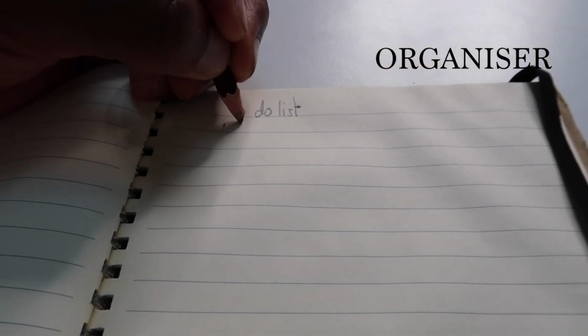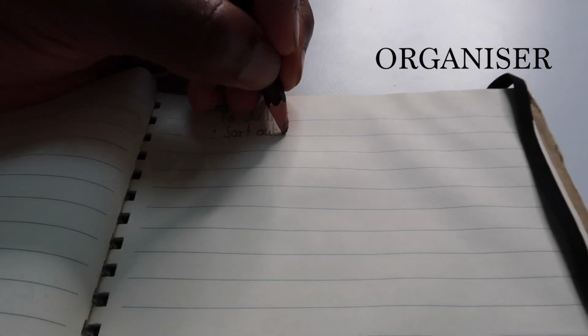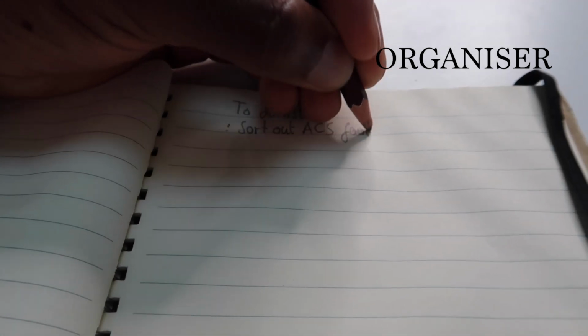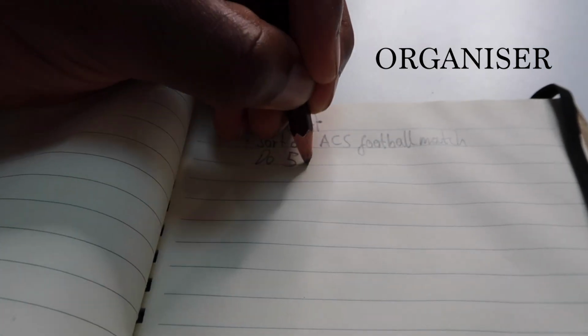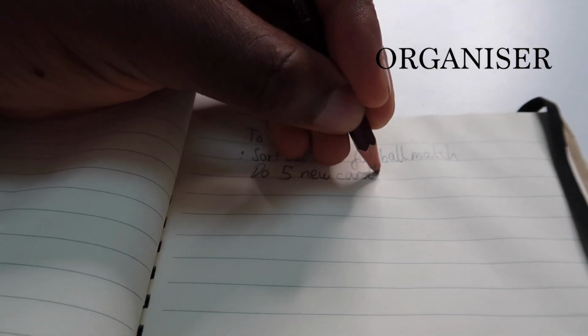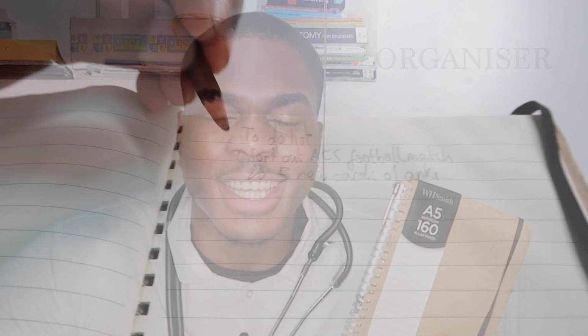Another thing that is essential for you to have in medical school is an organizer. Now, as a medical student, you're going to be very busy on placements, shadowing, doing club activities, society roles, and you need an organizer to prevent having a spontaneous kind of day. Because my experience from having spontaneous kind of days is that you don't do work, you procrastinate.